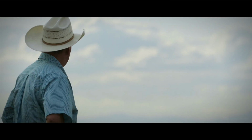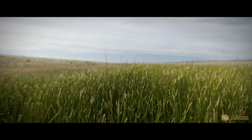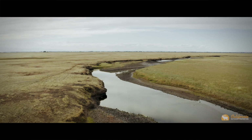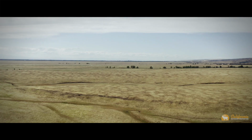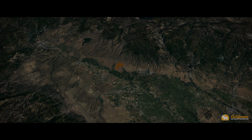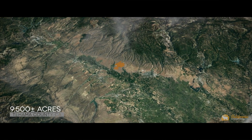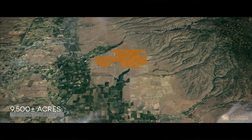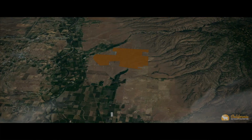Diamond X Ranch is your classic California winter grazing ranch. Seclusion, privacy, rich with water, and vast open land you can see for miles on end, all in close proximity to popular city areas. Located in Tehama County in the Vina Plains, this 9,500-acre ranch is just 20 miles to Chico and 23 miles to Red Bluff, California.